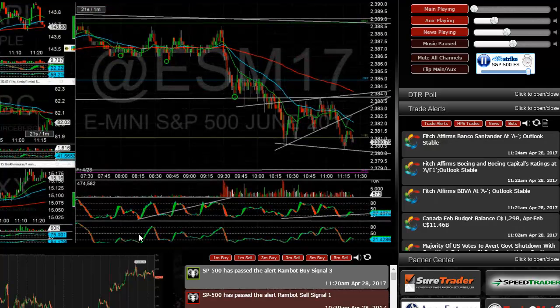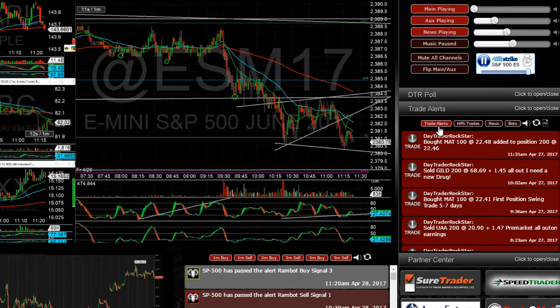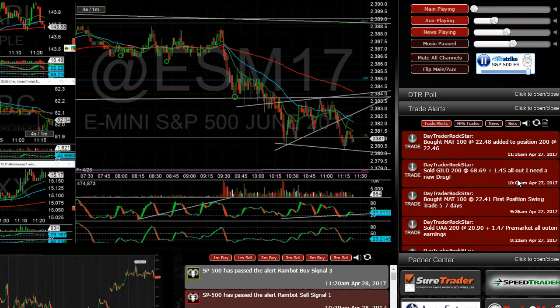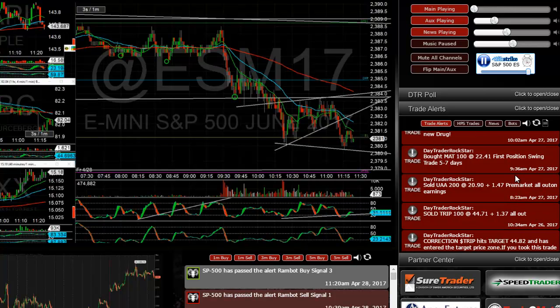But on the bottom here, we have what's called the Rambot. And the Rambot signals, and you have all the trade alerts. So if we're into trades, you'll get the trades here. You get the bots there. You get the news. If you get rid of them all, you'll just have a blank slate, and say you want the trades, any trades we're taking, those will be listed there.